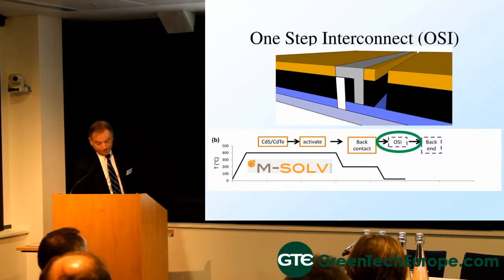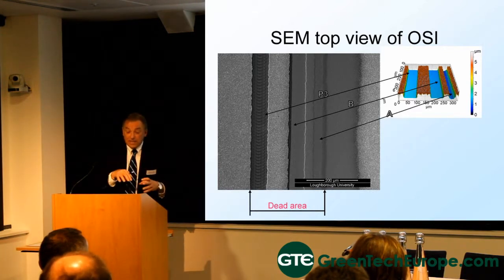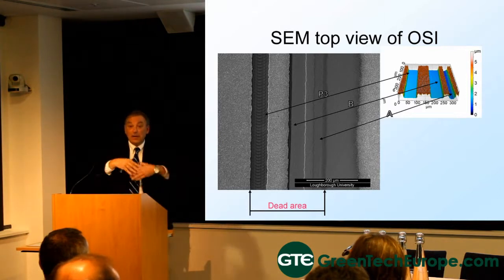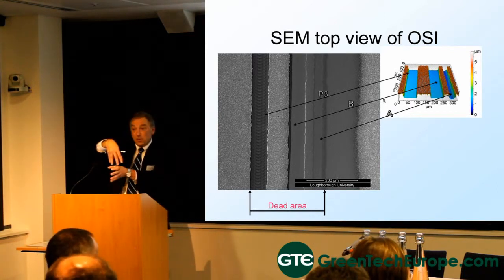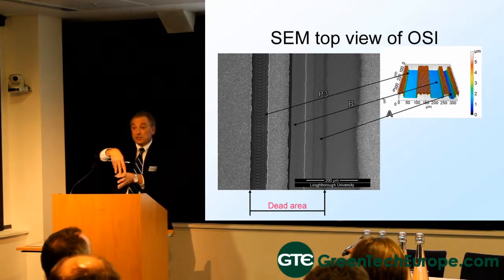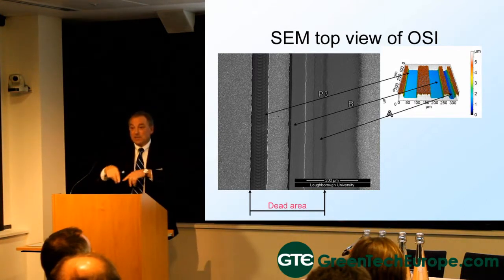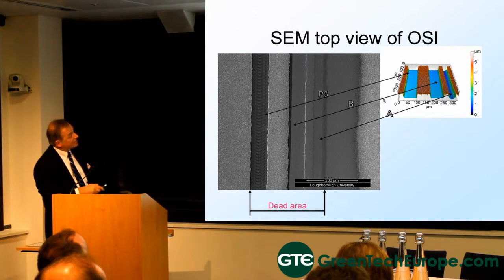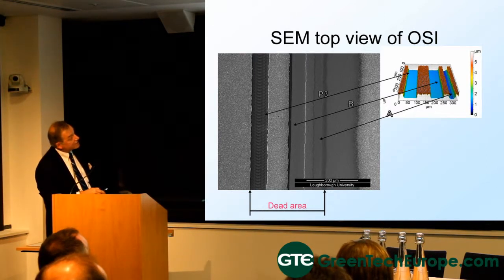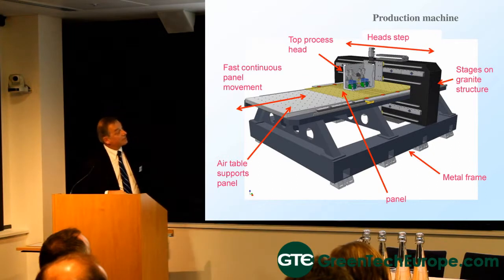So what MSolve have done is to create a machine with a head that has a laser, 2 inkjet printers, and a curing station all in one head. The lasers produce the scribes, and because the whole thing is in registration anyway, the 2 inkjets put in the insulator to isolate the cells, and the silver to connect the cells one to another. And this shows a scanning electron micrograph of just that. This is a scribe down to the glass to isolate the cells. This material here is the silver connecting one cell to the next. It works beautifully.